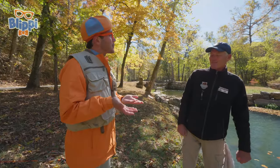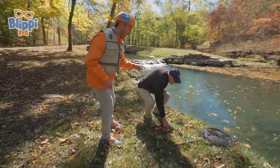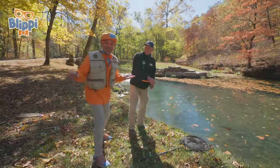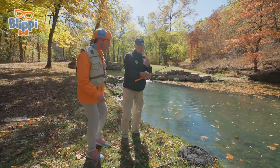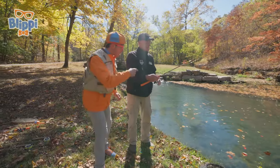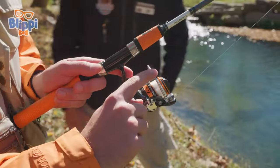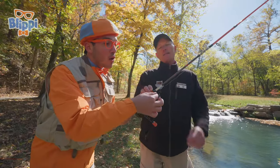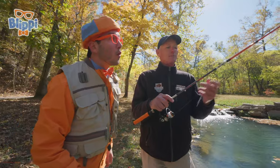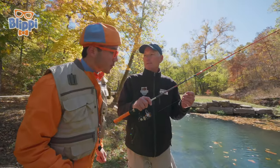What other equipment will we need? Well, we need a fishing pole. Oh, okay. Whoa, I like this fishing pole because look, it's orange. Yeah, that's cool. And this is called a spinning reel. Check it out. You see this? A spinning reel right there. And is this the fishing line? Yeah, that's a fishing line, and it's almost clear so the fish can't see it. That's so cool. So we can fool them.